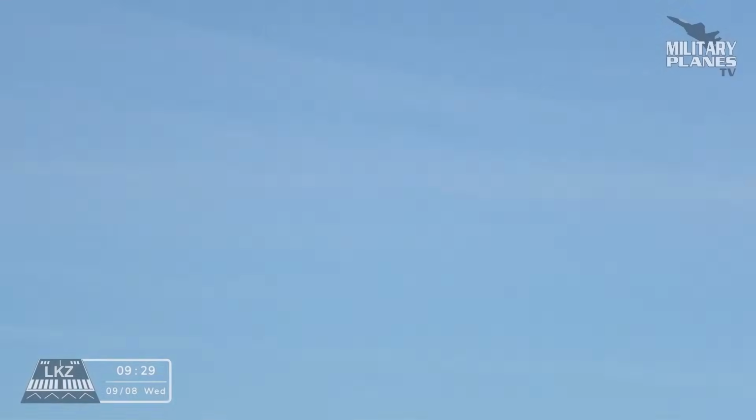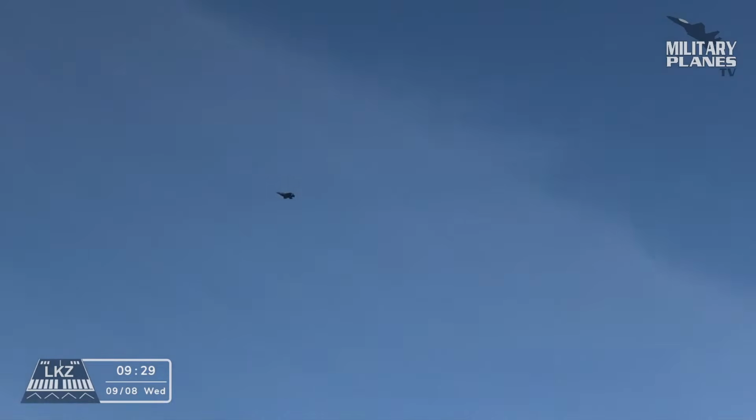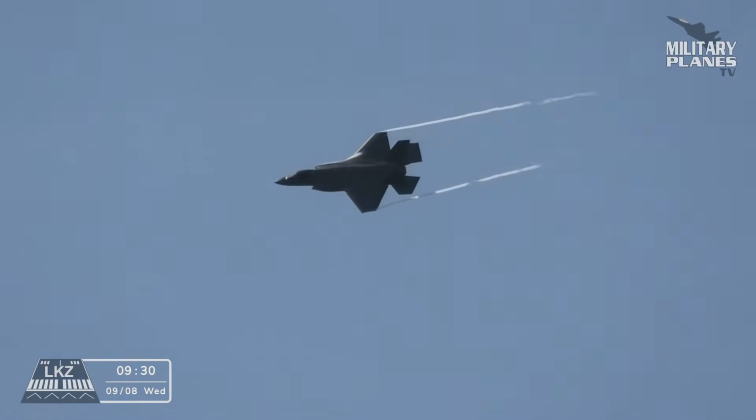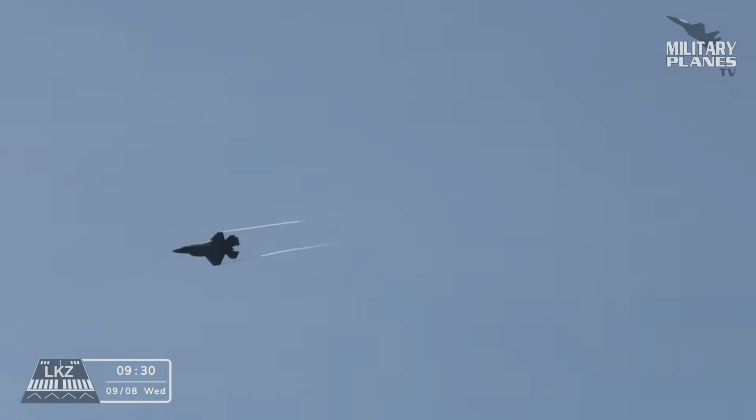Max bank angle. A lone F-35. Or is it two of them? No, it's two of them. One lower than the other. Get out.